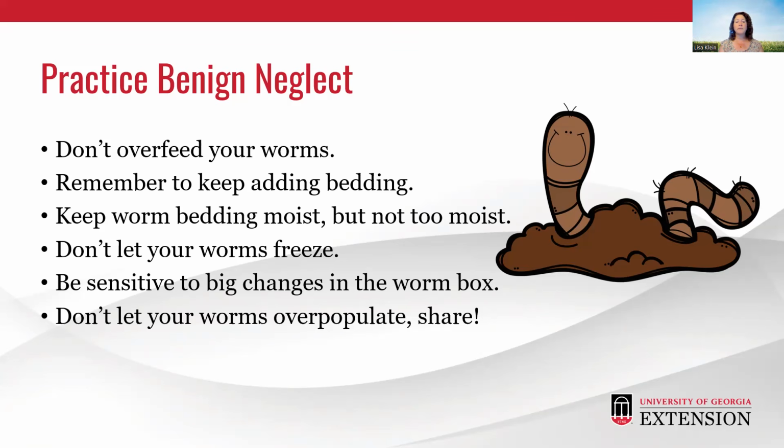So just remember, you want to not overfeed your worms, just like you don't want to overfeed yourself or your kids. Remember to keep adding in bedding. You don't want to have a really thick, heavy bedding holding a lot of moisture. Again, after you've had worms for a little bit, you will know when you look at it, oh, I need to go ahead and swap this bedding out, because this is perfect. This will be great for my plants.